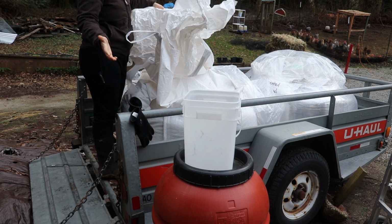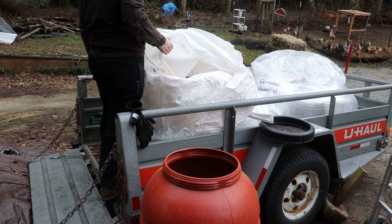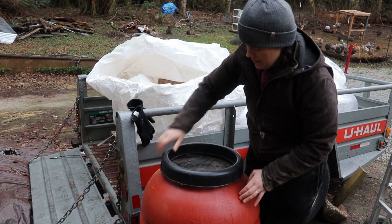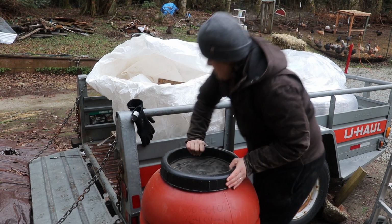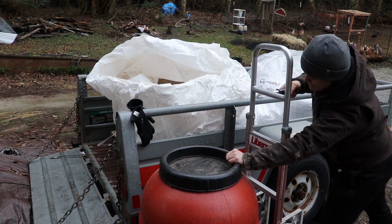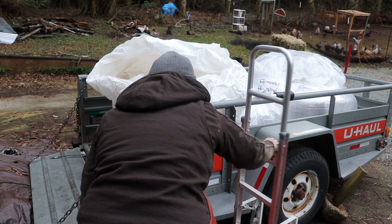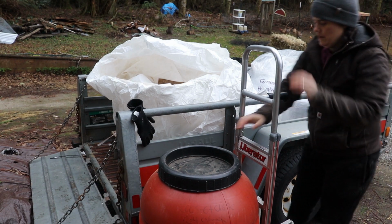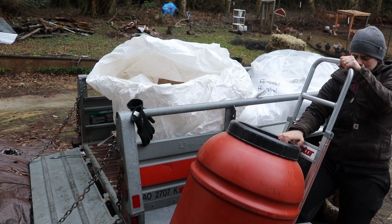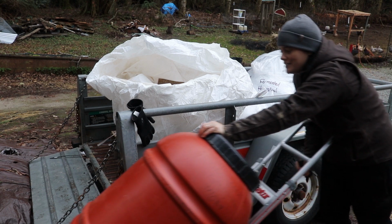It's a huge bag. There's a reason they call it a super bag. As you can see, this thing is really heavy when it's full. Like, it's insane.